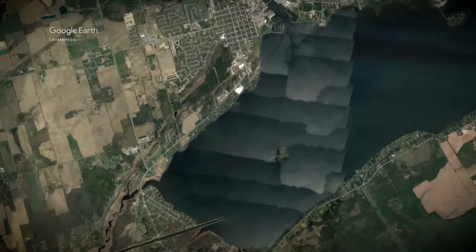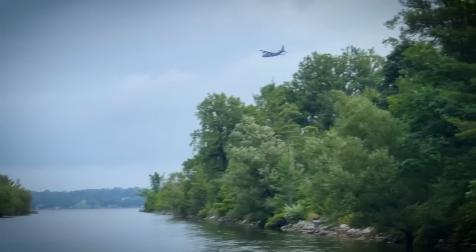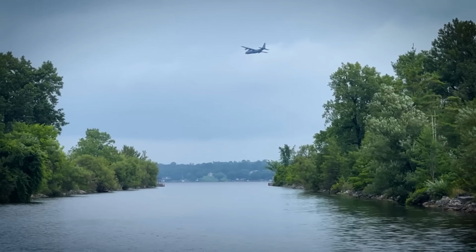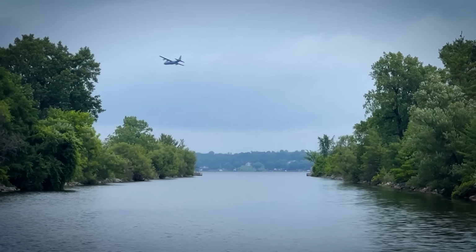On the other side of this is Trenton, where there's an Air Force base. So sometimes you luck out and can see some really cool stuff. Just, you have to look up a little bit. And there are 2 swing bridges.